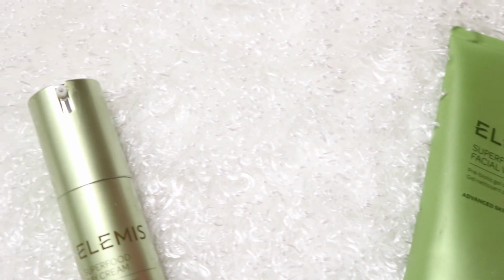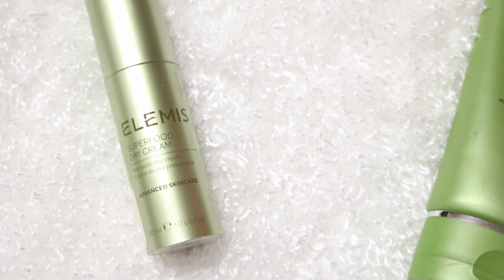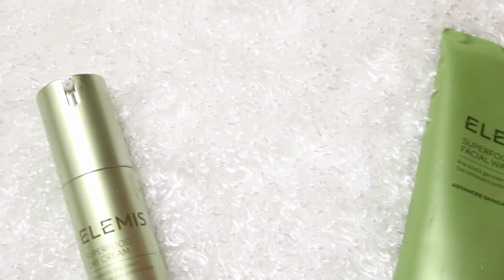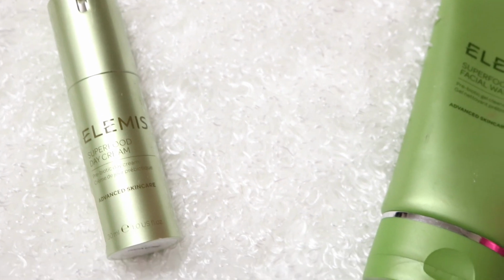So cool. And this was the Superfood Facial Wash. And then, hopefully you guys can see that, this is the Elemis Superfood Day Cream. I'm still using this. It was plenty enough for me to do my reviews at the time. And they were amazing Vox boxes. Now, I've definitely had way more Vox boxes than those, but those are ones that stand out to me.